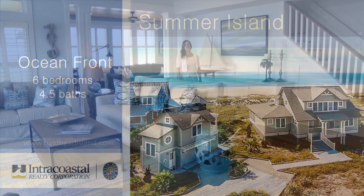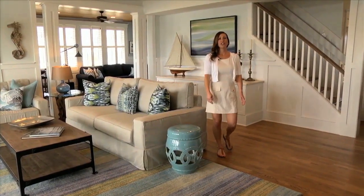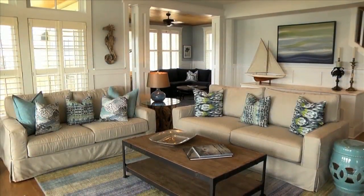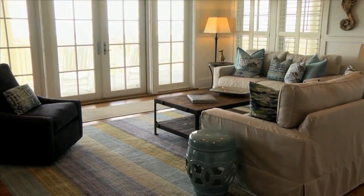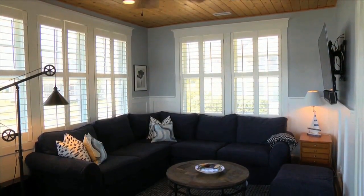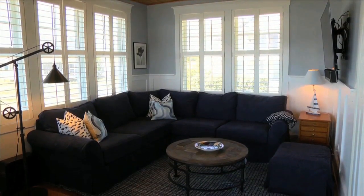Welcome to Summer Island. This stunning oceanfront home located along South Beach offers uninterrupted ocean views from almost every room. The spacious downstairs living area is the perfect spot to sit back, relax, and unwind. A sitting area just off the main living space is specifically designed to bring families together.